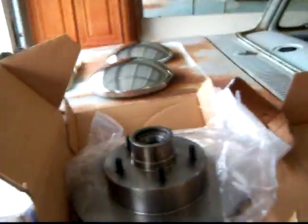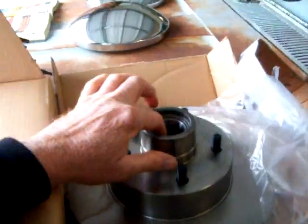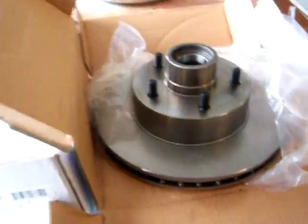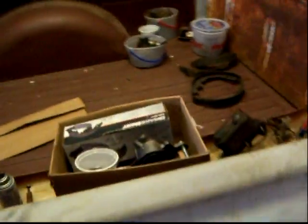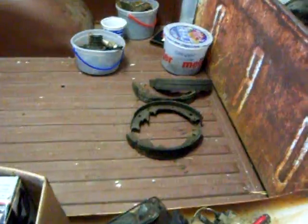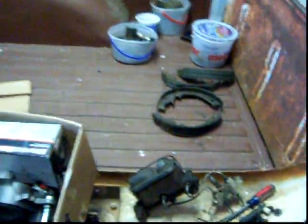I went to the parts store yesterday, as I was saying. They gave me bearings, and the front one doesn't fit the spindle. The back one fits, but the front one doesn't. They didn't have the rear brake shoe for a 9-inch Ford rear end. They gave me a box they thought was right, but it has something different in it. It's not the right size. They're 9-inch, and the ones I have are 11-inch.